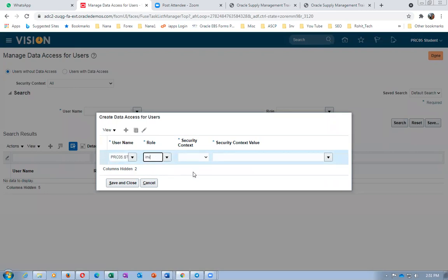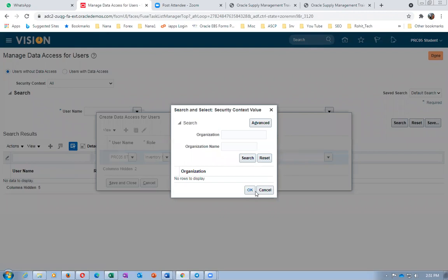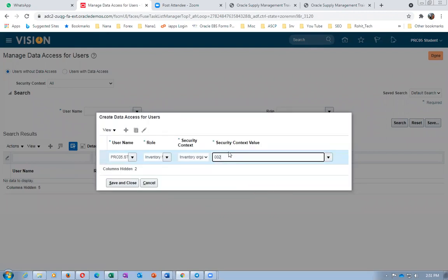So first for inventory manager, go there. The inventory organization 002 is the one in which I'm going to work. Fine, give it that. It is 002. So it's the one. And then I will not duplicate it.